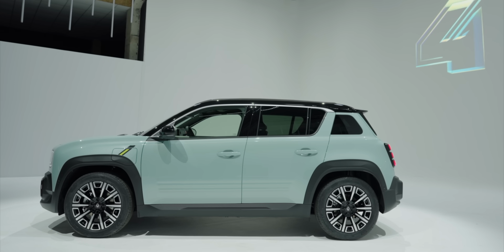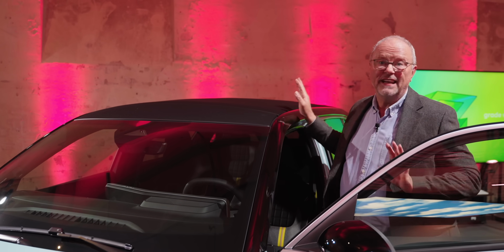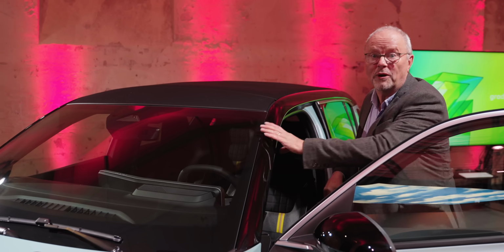Now, there was one thing I remember very fondly from the original Renault 4, and that was the canvas roof. Had this really simple system, and it was just canvas. I've never seen any other car with a canvas roof. Glass roofs that open, yeah, whatever. This has got a folding back canvas roof. Watch this. That's nice. I like that.